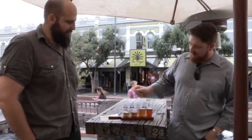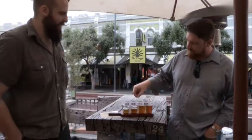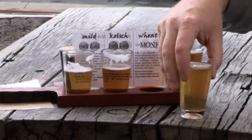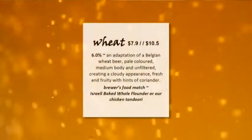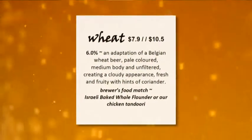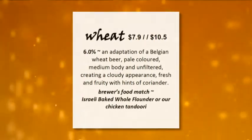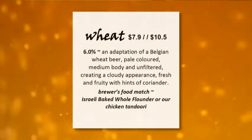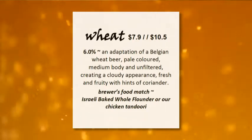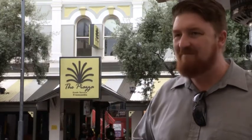Okay, on to the wheat beer. Yeah, the wheat beer. So it's a bit of an Australian-style Belgian wit. In the traditional way, Belgian wheat beer is made with orange and coriander. I still use the coriander seed, but instead of the orange peel, I'm using a little bit of Australian Galaxy hop to give you that real nice fruitiness. So not 100% in style, but pretty close.